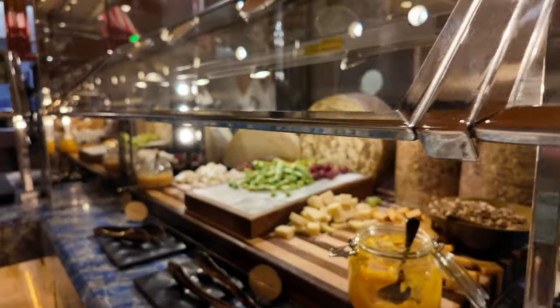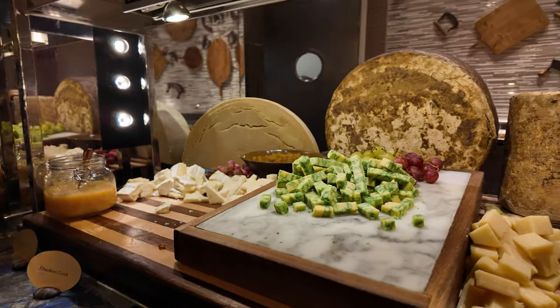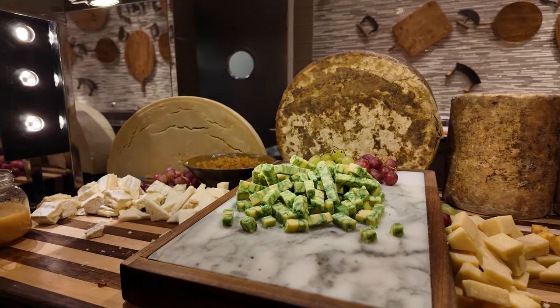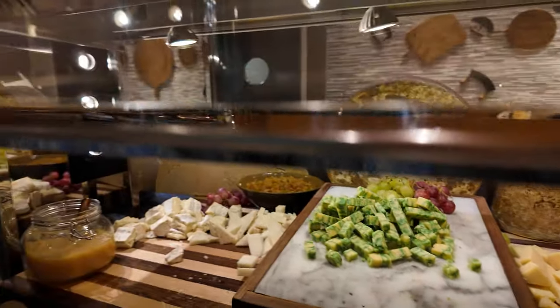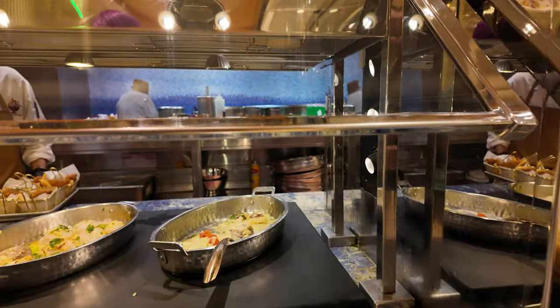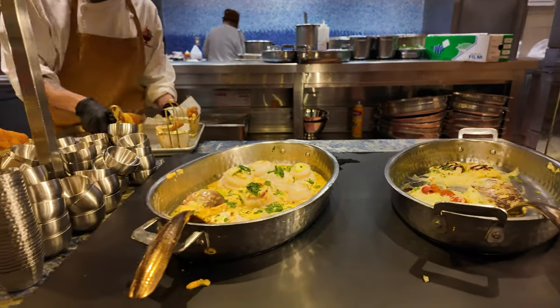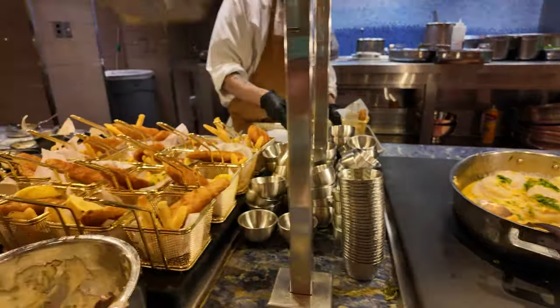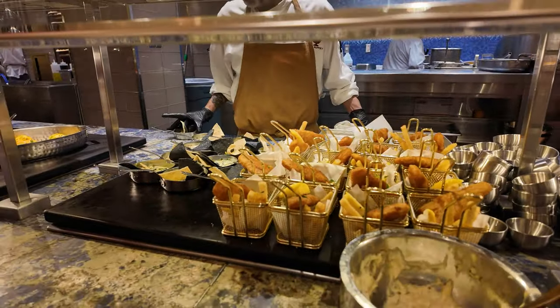We have cheeses. Darby sage cheddar. What an interesting color. French brie. They got chipotle gouda. That looks fun. A bunch of other cheeses too. And here we've got some fish: baked cod, stuffed sole filet, and one of my favorites, fish and chips in the cute little basket. It is really cute. They're really good.